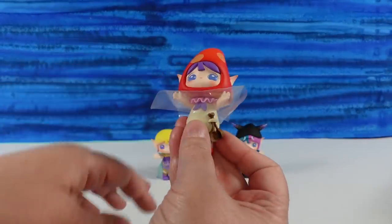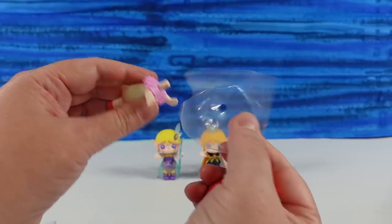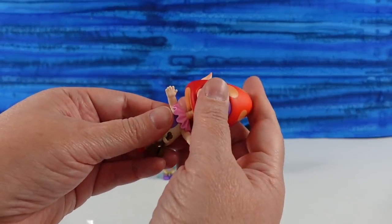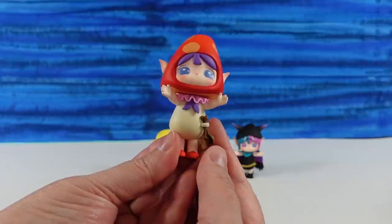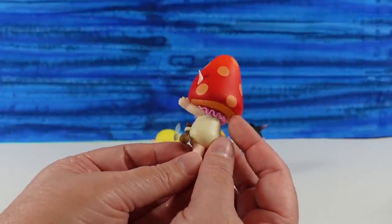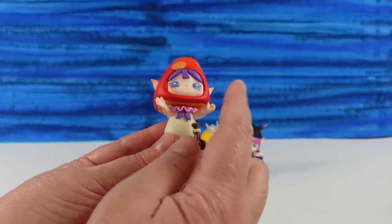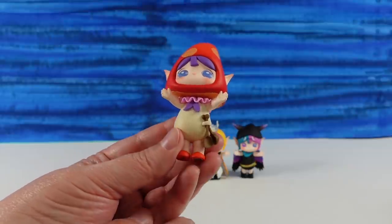Oh, this is Paul, the chef. So the chef, let me take this plastic. Sometimes these come with plastic just to protect the figure, so you can just pop the head off and take it off. The chef is Paul. Yeah. So the chef is a mushroom, or dressed like a mushroom, which is fun. But the best detail about this one is the little tool belt with the spatula and ladle.